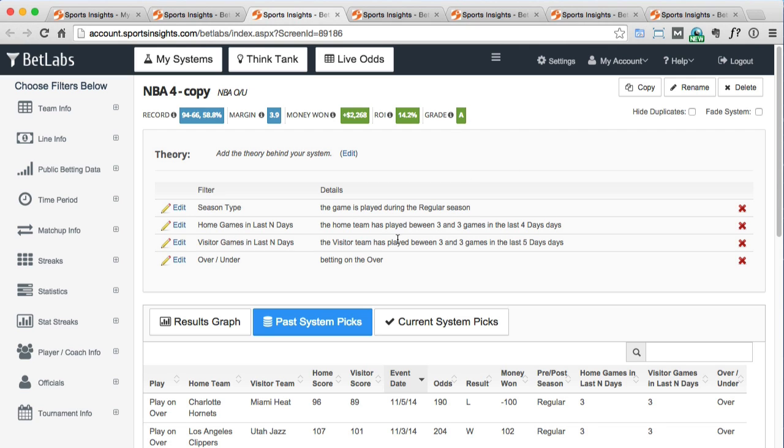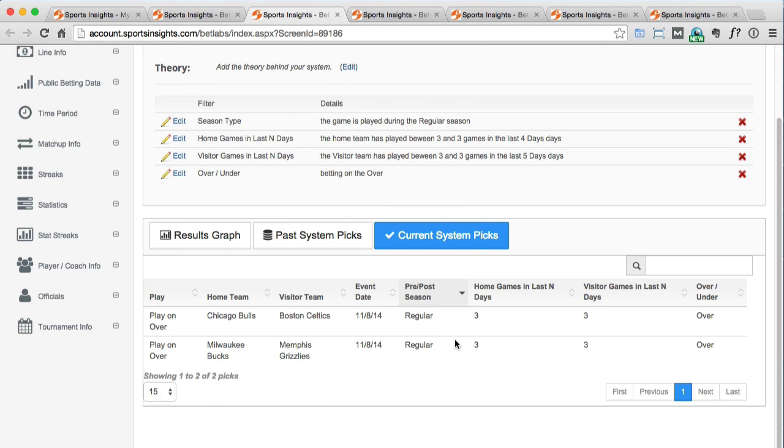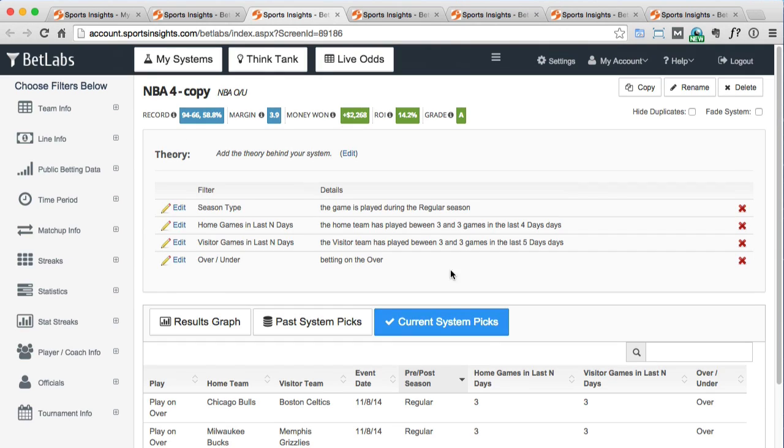So I was actually looking at the over. As you can see here, I tweaked it. I took the over, and I also said that the home team is playing in their third game in 4 nights. So they had a back-to-back, day off, and then they're back with another game. And betting the over in this situation, 58.8%, 14.2% ROI. So right now I'm making this video on November 6th, and on November 8th, there's 2 plays that fit this system, so I'll see how those do. In theory, that makes sense though. 2 tired teams, you would think that they would play a little less defense. So that's my theory behind it anyways.